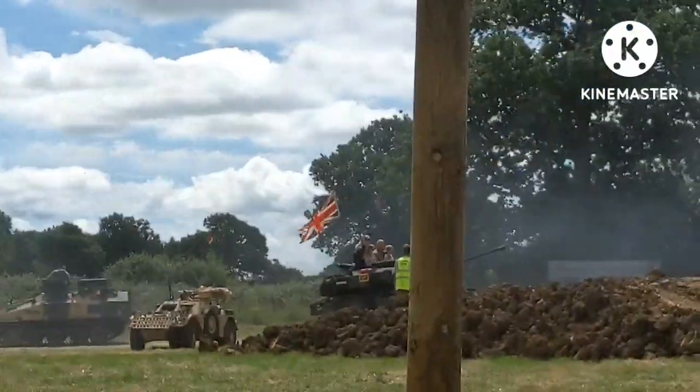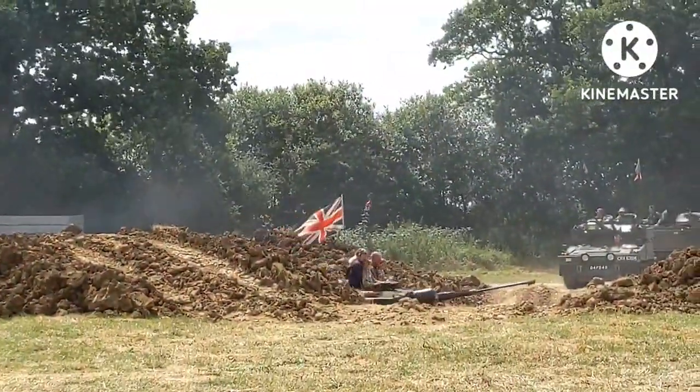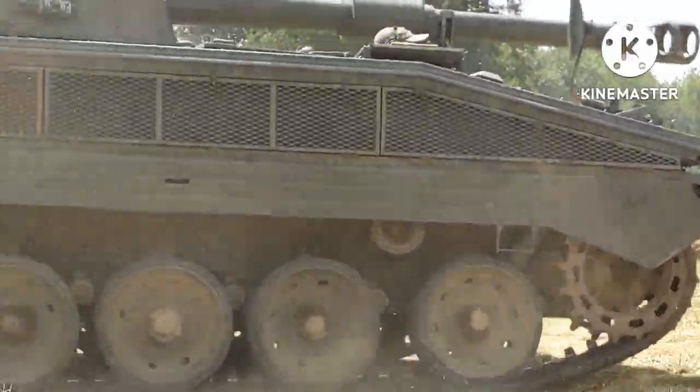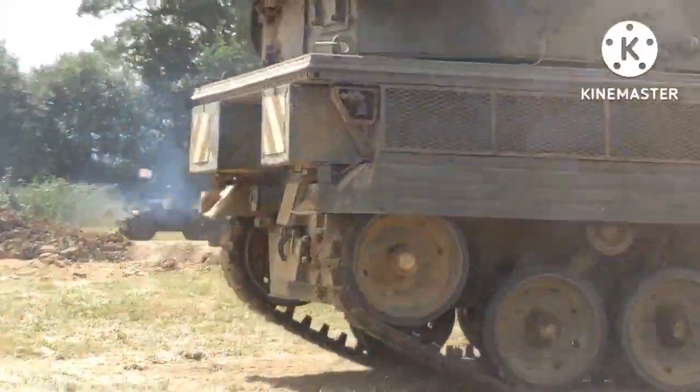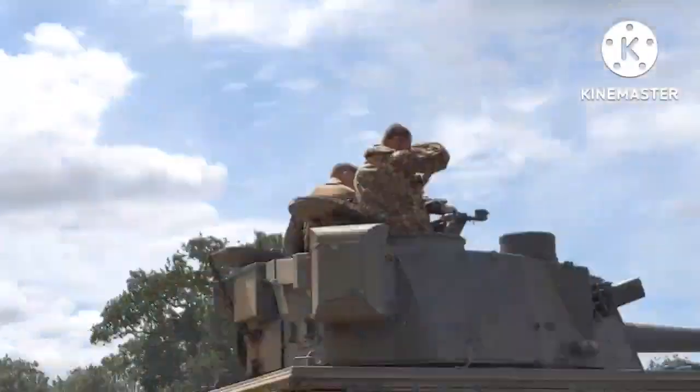Right, so we're going to start getting a little bit bigger on the track. So I'm going to start with the Abbott here. Right, so this is Cold War. So this is called an FV433 Abbott.